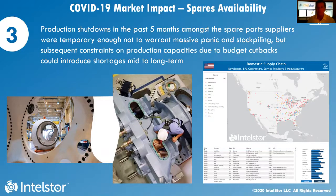Number three, the production shutdowns over the past 5 to 6 months haven't necessarily resulted in a massive amount of panic buying, unlike toilet paper and other necessities that the rest of us seem to have shortages of. There hasn't been massive stockpiling or panic buying of spare parts, thankfully, but the mid to long-term impact of some of the production shutdowns may be that there is indeed reduced capacity for producing spares. So this is something that we're noting at this point, but we're not particularly concerned with in terms of a huge impact, but it is something that asset owners and independent service providers certainly need to be aware of.